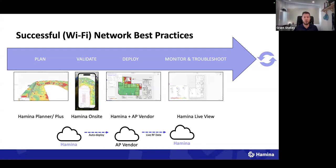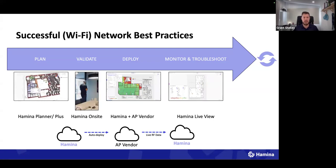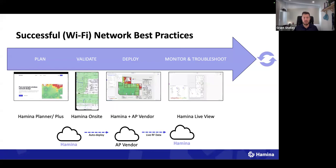Validation is really all about understanding, can I match what I put in the simulation versus what's actually happening in the real world? There are numerous use cases for this. In my previous services experience, I may not always have been the person to deploy, install, or implement the network, but I would do the design and the Wi-Fi site survey. If the network hasn't been implemented to my design specification, it's going to look very, very different. That's why the validation piece is there.